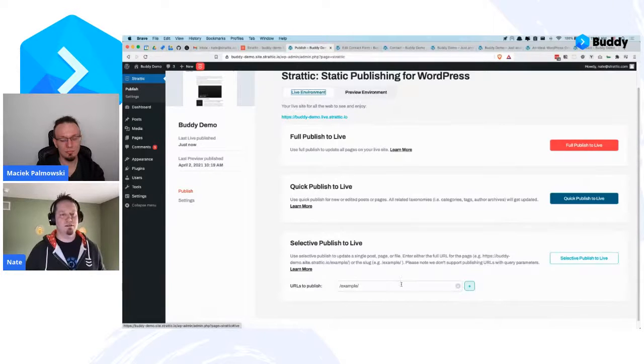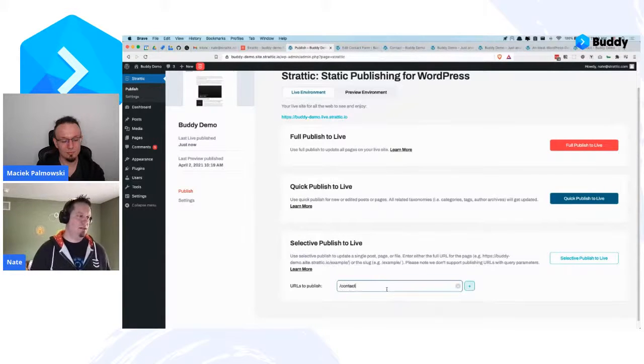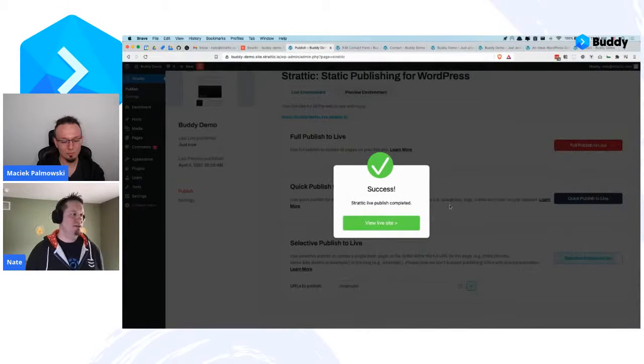The last thing we just implemented was selected publish. So let's say you've made some changes to your about page, your home page, and your contact page, but you only want the changes from your contact page to go up. You can just come in here and put in /contact, and then you can just click selected publish to live. What that does is it starts the publishing process for that page, and pretty soon it will be live. We have this handy dandy indicator up there, and once it's done scraping everything down, it'll just let you know that your site is completed. And then you can go view the site.